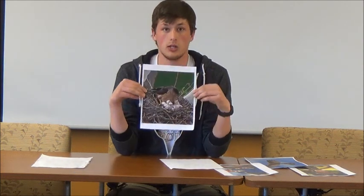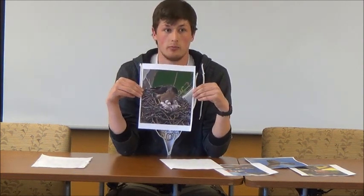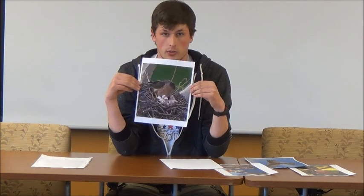Now, the Cooper's hawk is one of the many birds that does migrate here in Wisconsin. So in the late fall, it'll travel down, typically by itself, to the southern states and also parts of Mexico. And in late March and early May, it'll come back. Typically the males will leave first because they need to find a breeding ground. And after about 30 days of incubation, the mother will give birth to some puffy little chicks.